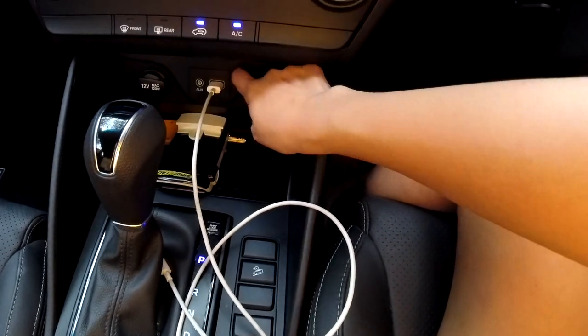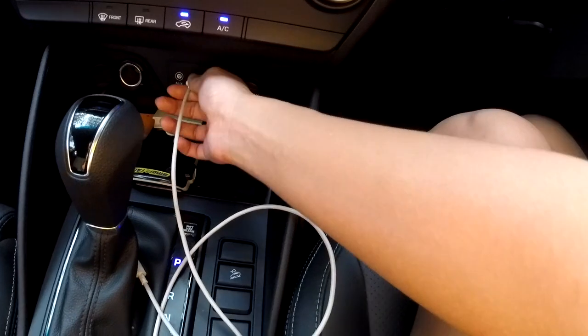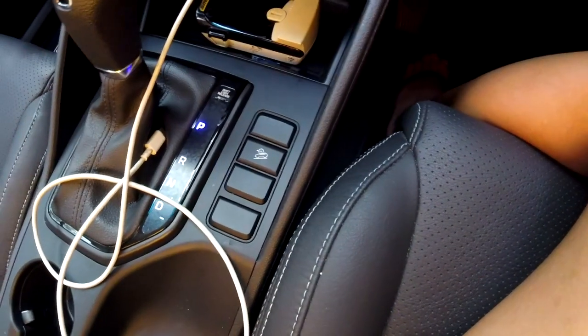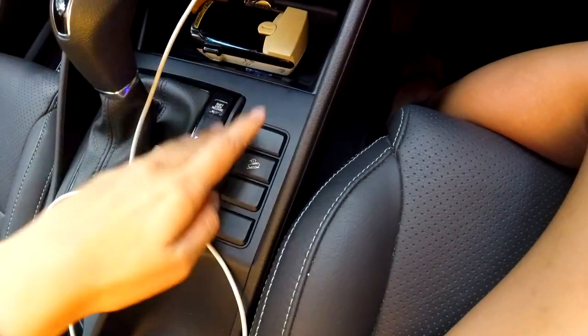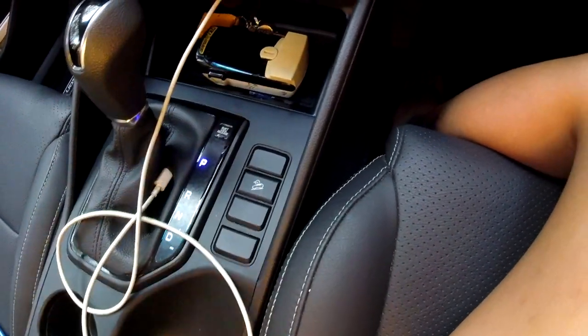So they give two 12 volt sockets, but only one USB socket. I don't get why. Auxiliary cable here. More options in the 1.6 turbo. This one is just hill descent. Yep, hill descent off. Okay.